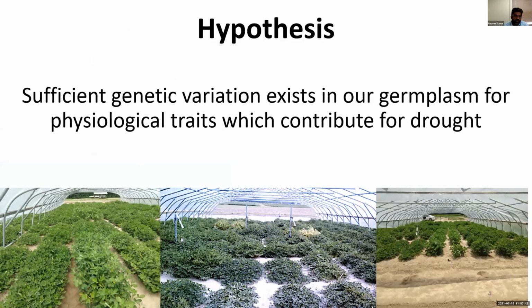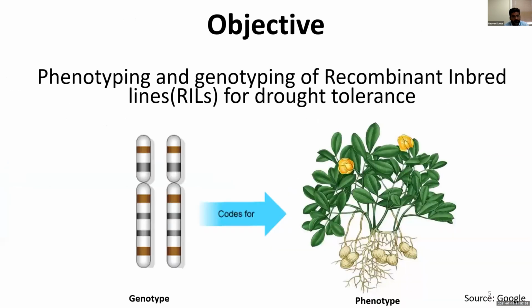To achieve this goal, we hypothesize that sufficient genetic variation exists in our germplasm for physiological traits that contribute to drought tolerance. But to precisely identify and validate the contribution of those traits, we framed our objectives as phenotyping and genotyping of recombinant inbred lines for drought tolerance.